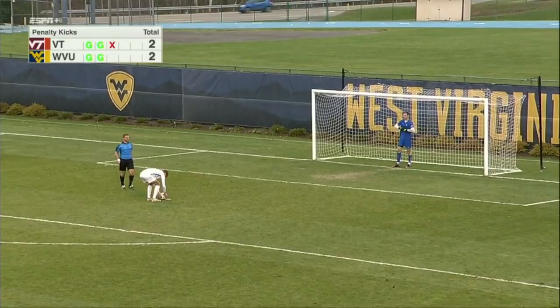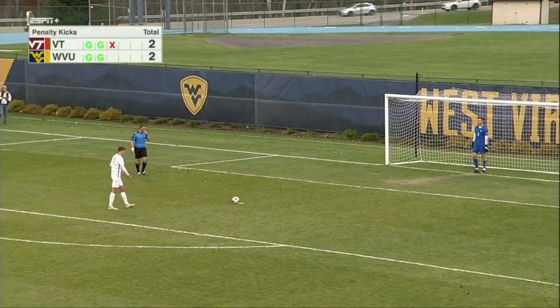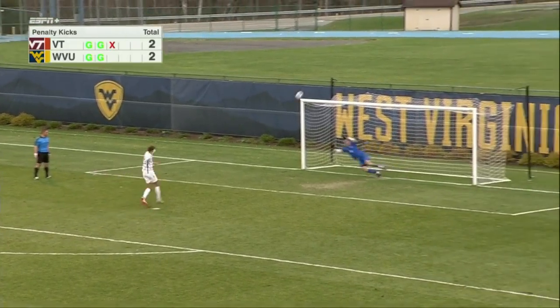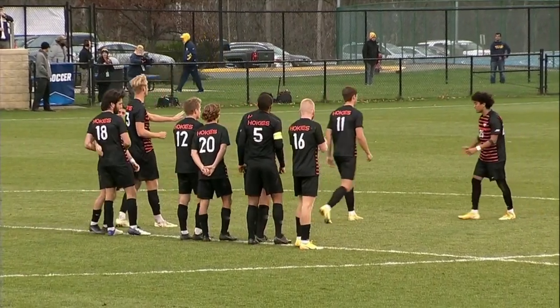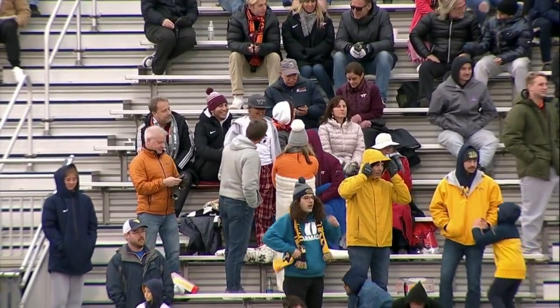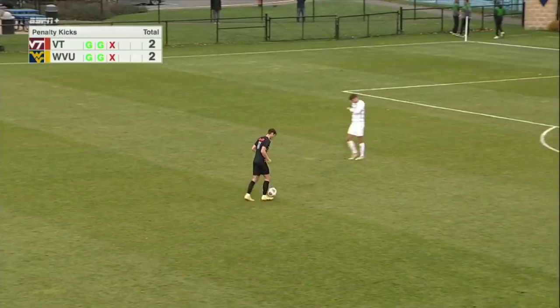It's Bjarn Thiessen's opportunity to give West Virginia the advantage. Great technique for the big man. He steps up and he skies it. We stay at 2-2. Tough one there for Thiessen. Just clearly drives well under it, and you could tell he leaned back. Just not the best technique there.